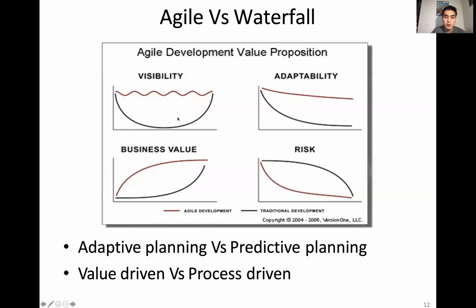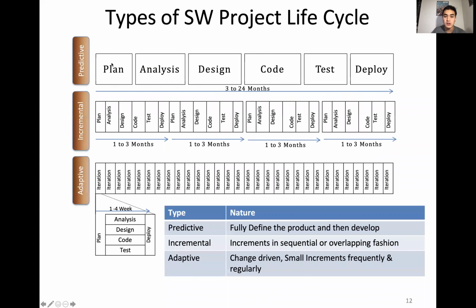In Agile, you have a lot more visibility throughout the entire chain. This is in red. Your adaptability still remains very high even as you go through the project because you focus on iterative small advancements. And the amount of risk that you have very quickly goes down while still being able to provide a lot of business value, because you're taking this multi-step process and chunking it down into really small chunks. So you have shippable code in each of these iterations.